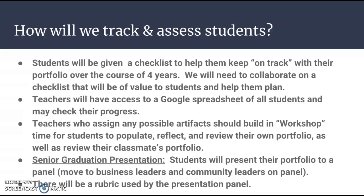And there is a senior graduation presentation. I'm hoping that we keep this. There are some pros and cons to our current way that we do this. One of them is that it's very time consuming for the students and really for the teachers that are on the panel. So one idea was to move to a panel of business leaders and community leaders that are actually reviewing the students' portfolios. And there would obviously have to be a rubric used by the presentation panel.